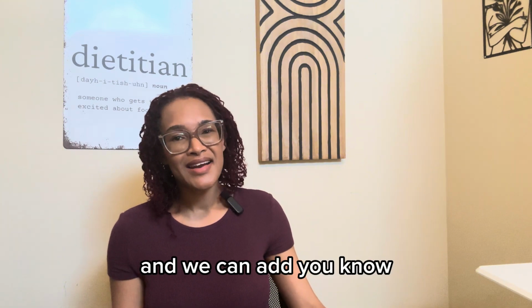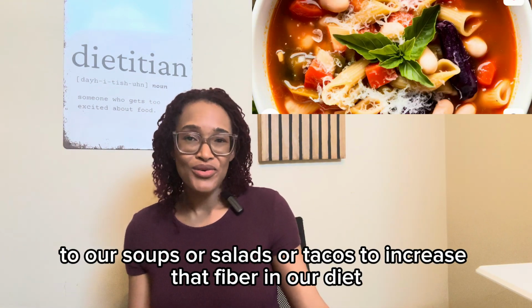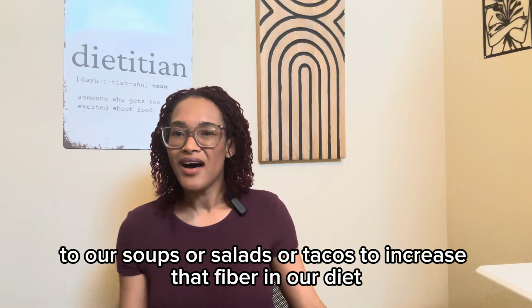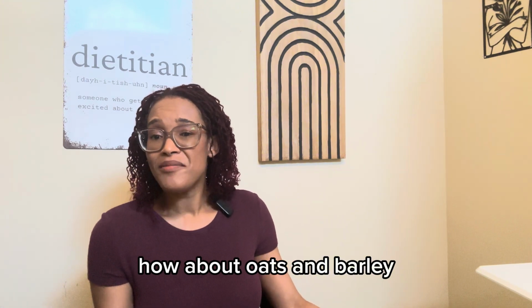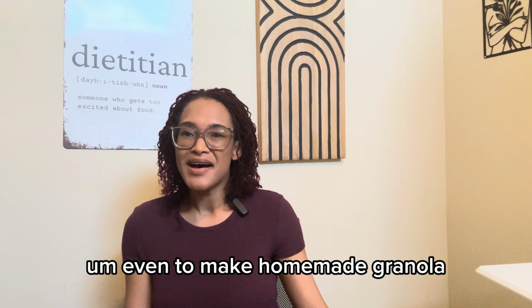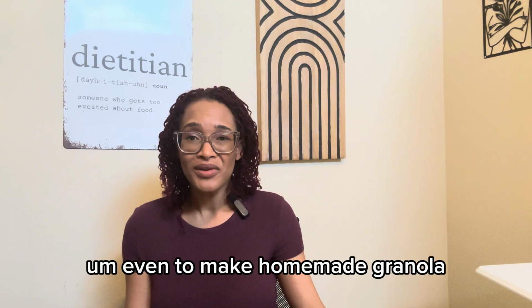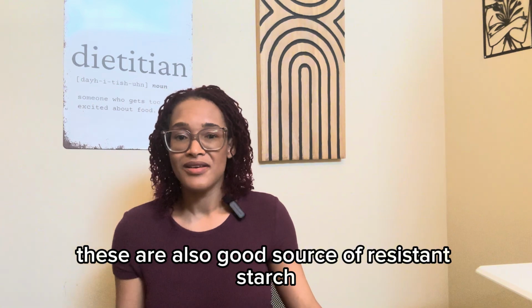And we can add these, especially the white beans, to our soups or salads or tacos to increase the fiber in our diet. How about oats and barley? These are also good for breakfast, right? Even to make homemade granola. These are also a good source of resistant starch.